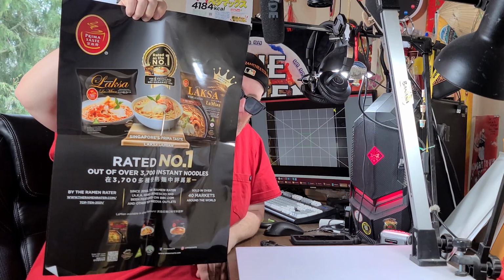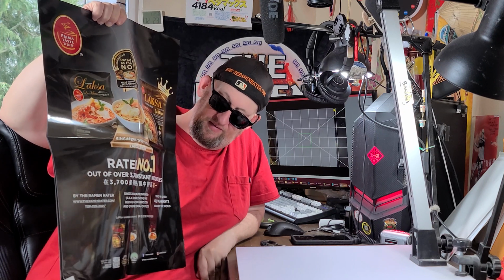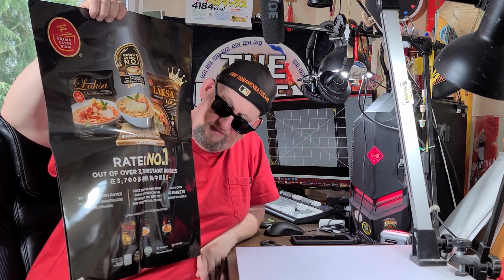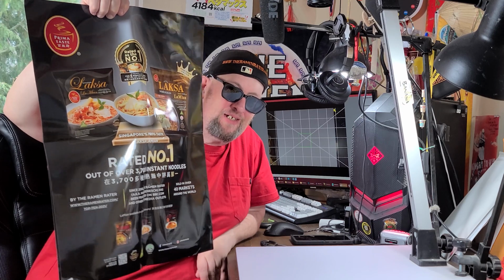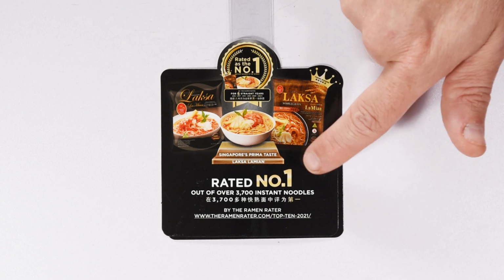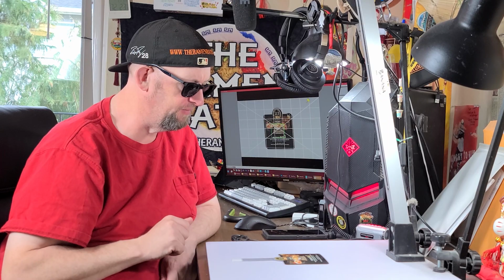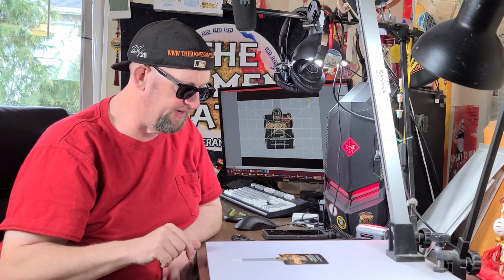And check this out. They sent a couple posters. This is pretty cool. I think this is from last year, but yeah, thank you. I always like to update my poster collection. And this is what's called a shelf talker. This is the little thing that you would put on the side of a shelf at a grocery store. And as it mentions, yeah, their Laksa is number 1 on my top 10, and it has been for a while. They're really the one to beat, and nobody's really had any luck with that yet. But yeah, pretty cool, thanks.